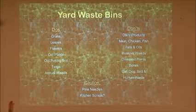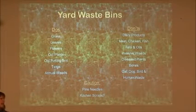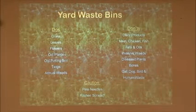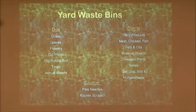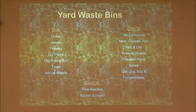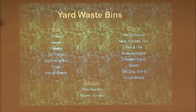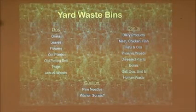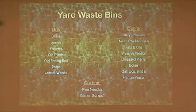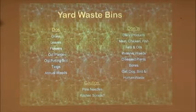Eggshells? Oh, eggshells are fine. If you can, crush them up first. They're a great source of calcium. So they're good to have in there, but they're real slow to break down. You'll see them years later. Fats and oils, they can gunk up your compost and make it smell, so keep those out.